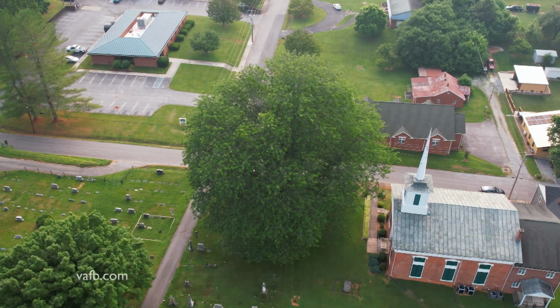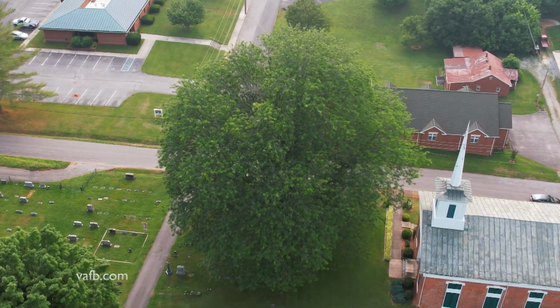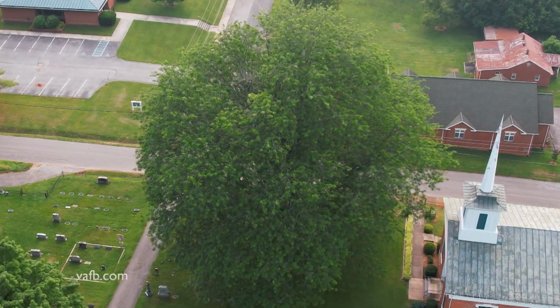So, you know, the loved ones that are buried here underneath the tree or surrounding the tree, I'm sure the families appreciate every time they come out and think about their loved ones and are able to stand under such a magnificent tree. The tallest trees of a given species in Virginia make the state big tree list, and some of those trees are also the tallest of their species in the United States. Those are designated national champions by the group American Forests.